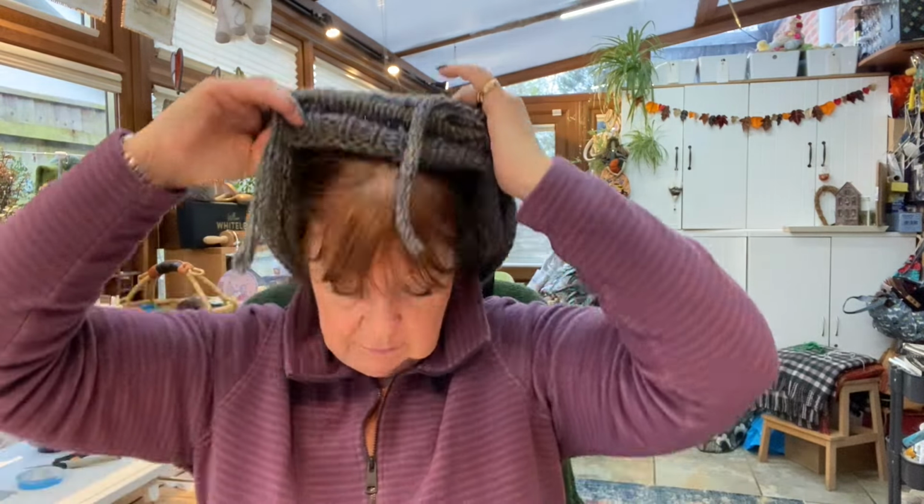So I'm going to take that off now because it is quite warm. Yesterday the house didn't drop below 20 degrees and we had all the doors and windows open.